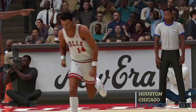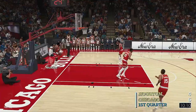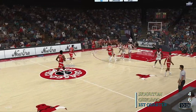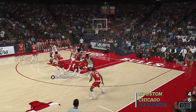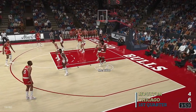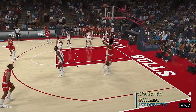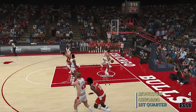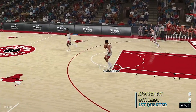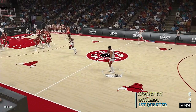It's good. He makes his first shot of the game. Just straight tricking the defender with the shot fake. This is how it's done. High post, Johnson. Here's McAdoo. That's good, and Johnson with the assist. McAdoo's ability from mid-range really opens up a lot of the floor for him. His mechanics, flawless.